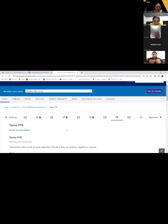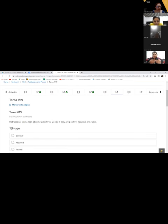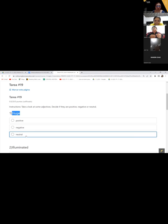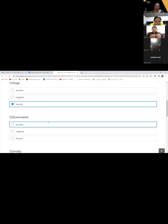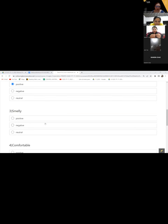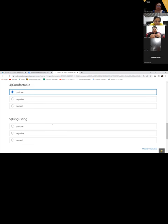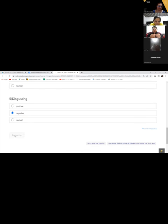Then we move on to homework number 19. Nos movemos a la tarea 19. Nos dice, take a look at some adjectives. Okay. Decide if they are positive, negative, or neutral. Okay, huge. Huge, neutral. Inmenso. Right? Neutral. Exactly. It can be neutral, right? Illuminated. Positive. Yeah, correct. Number three, smelly. Negative. Number four, comfortable. Positive. That's a positive one. Disgusting. Negative. That's a negative one, exactly. We don't like disgusting things, right?